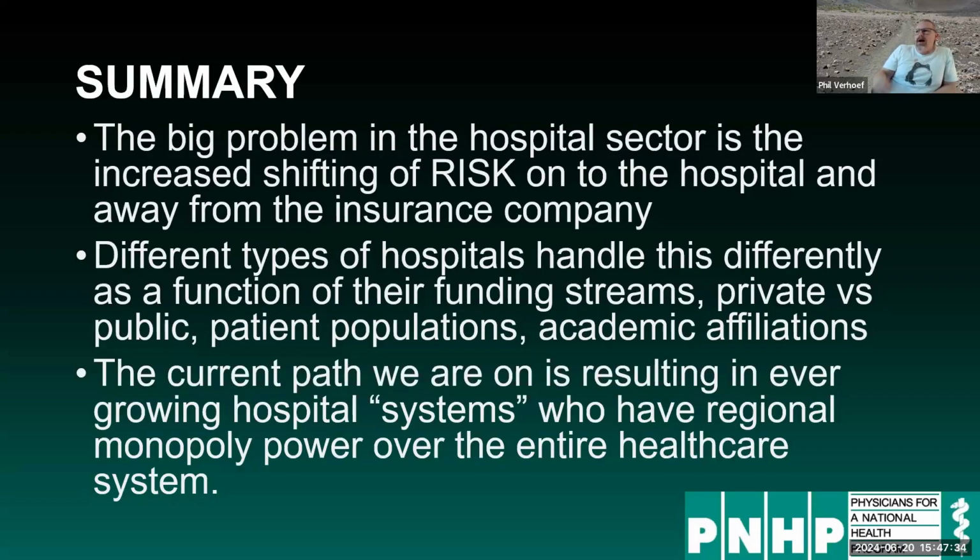And I think the path that we're on is resulting in these growing hospital systems, or even systems like United Healthcare or CVS that have monopoly power over the entire healthcare system. And again, when that's at play, their interest is solely on shareholder profits. It's not on the health of the people that they're serving. It'd be great if they're out there healthy and not costing the system money. But at the end of the day, nobody's looking at how well they're caring for them. They're looking at how much they're making for people. And I think that this is a huge problem within our healthcare system.